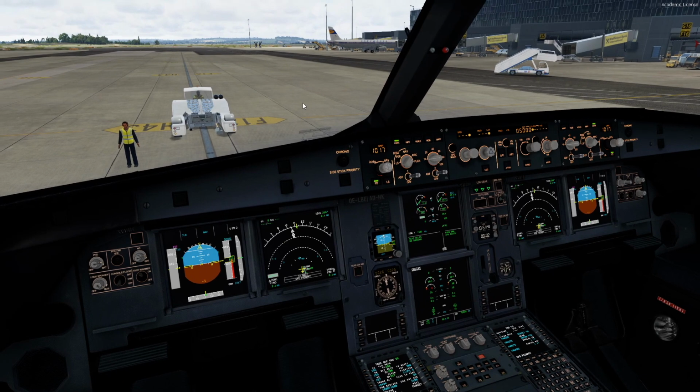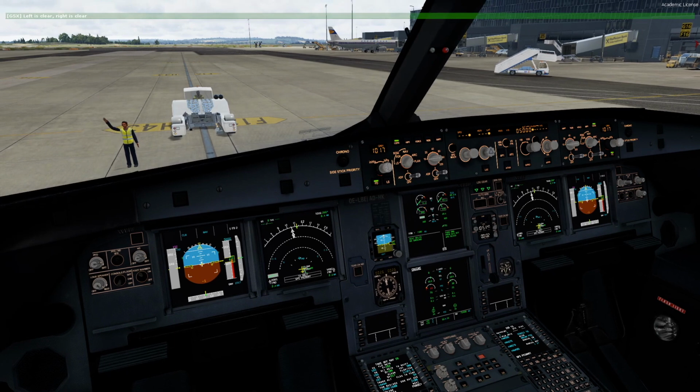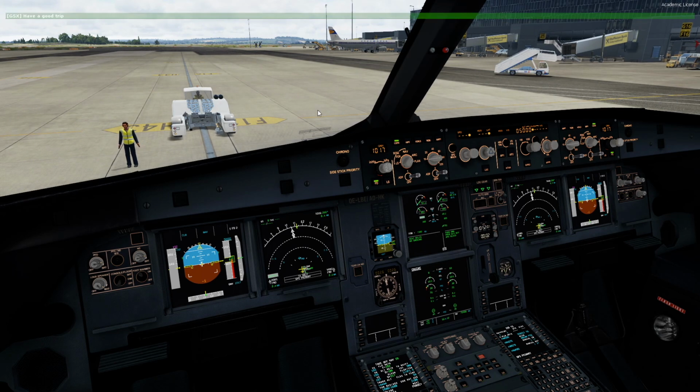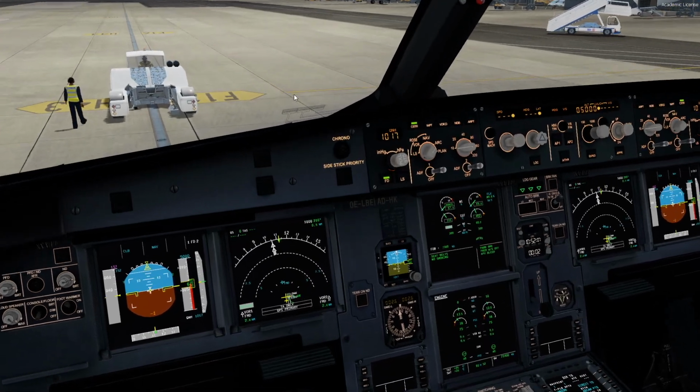So we are flying the Stein 3 Charlie departure, or Stein as you would say in German or Austrian. And yeah, it's all fairly straightforward, no constraints as well. Initial climb is 5,000 and it's dialed in. We will climb runway heading to 1,000 feet only, and after 1,000 feet we will do a sharp left-hand turn onto the first waypoint. And yeah, I think that's going to be quite fun, an early turn.